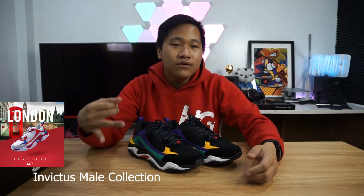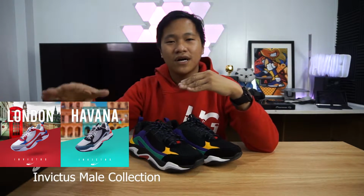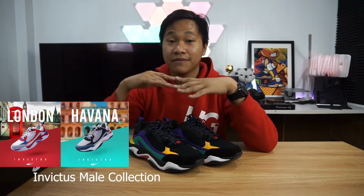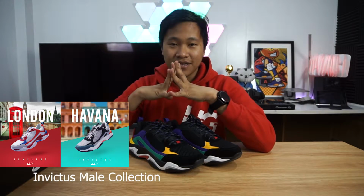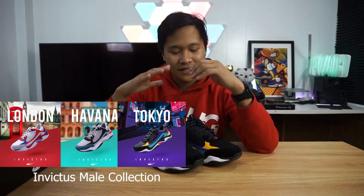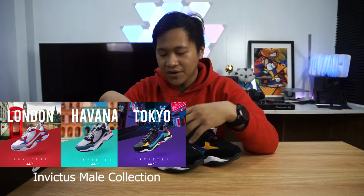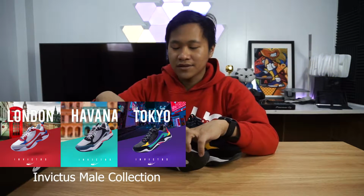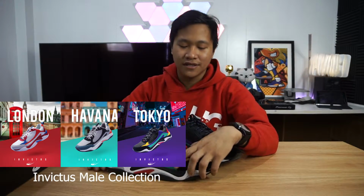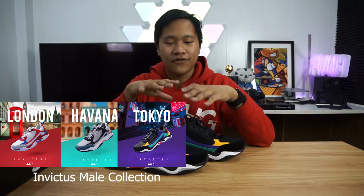So what's cool about this shoe is it actually shouts out from the collection itself, from the Invictus series. It shows a lot of personality. We have London that's very good in its strides from red to blue. We also have the Havana that's very calm and usual. As Carlo said, it was actually very similar to the Adidas Wave Runner series. This one, the Tokyo series, simply shouted out to me the personality of having a nightlife, and the simple violet strides, also paired with the green, the color combinations are just simply amazing for me on a shoe at this affordable rate.